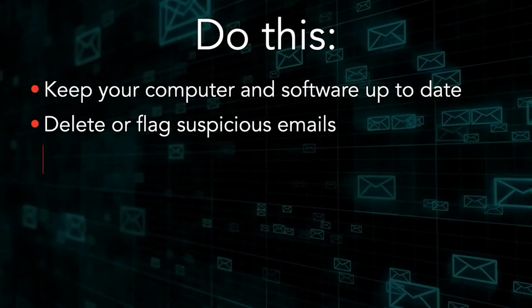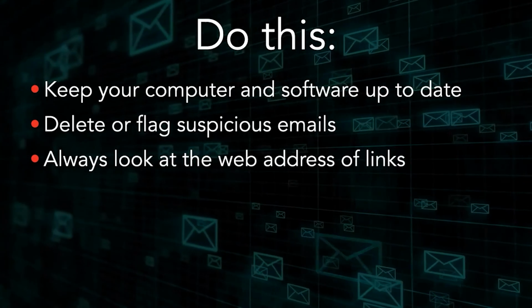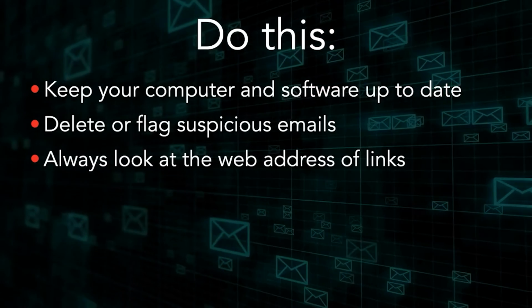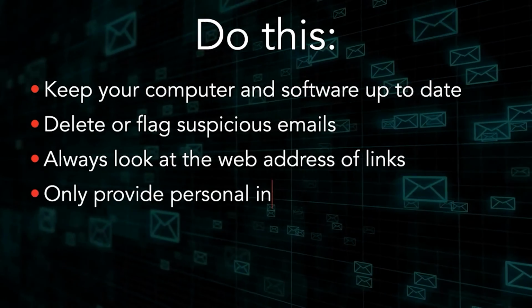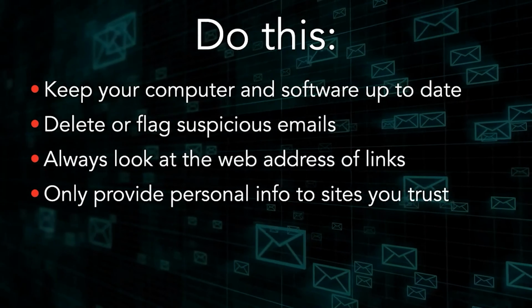Always look at the web address of any links before clicking on them by hovering your mouse over the link and looking at the address in the bottom left corner of the page. If it looks suspicious, it probably is. Only provide personal information to individuals or websites you trust.